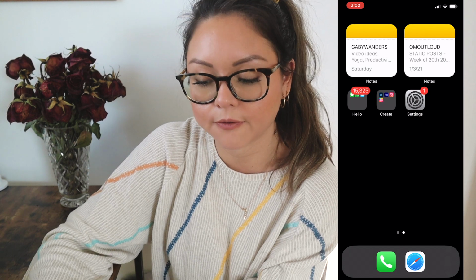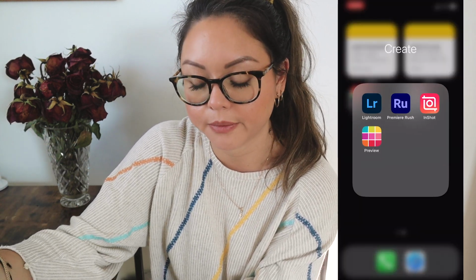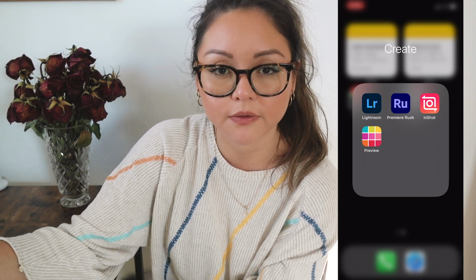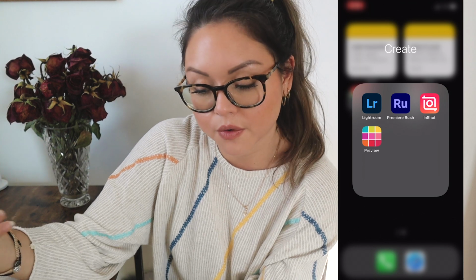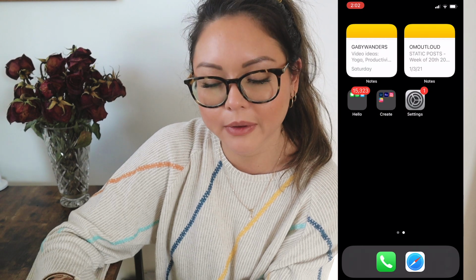Here I have a create folder, which is pretty much just Adobe products, Lightroom, Premiere, Rush. InShot is not Adobe, or Preview, but I use those sometimes if I'm posting on Instagram for yoga, but I don't use them that much. Preview is a really cool, handy app that helps me visualize and see how my posts are gonna do. So I have my settings app, which I could probably get rid of here.